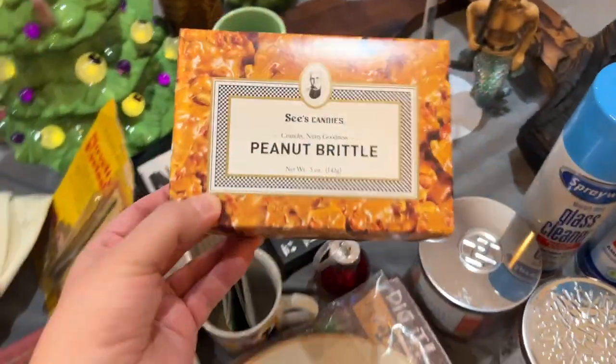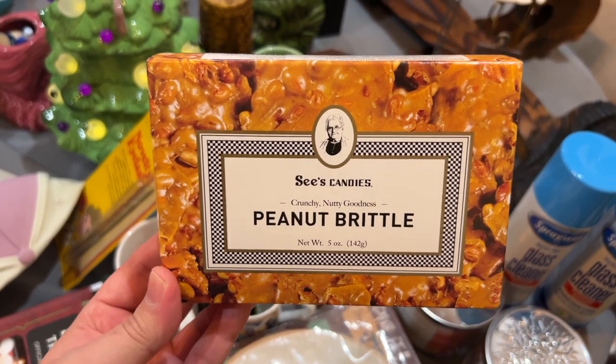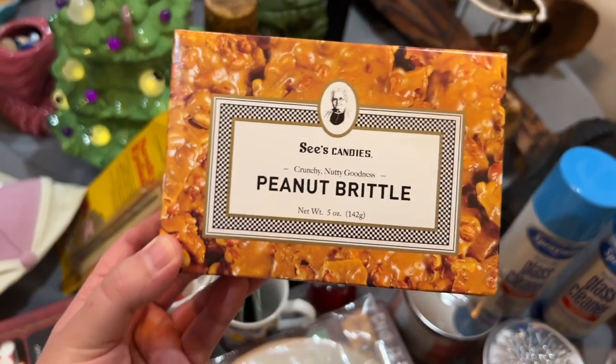And this, y'all, is the best peanut brittle ever. Have you ever had See's candy? Crunchy, nutty goodness. So, so good.